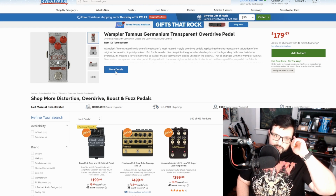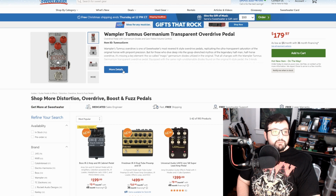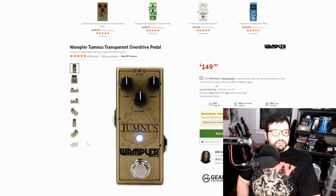I'm sorry, I should have said that at the very beginning. This is a Klon clone. It's a very good one, by the way. So if you click more details, kind of like where I'm at on Sweetwater, it takes you to the normal Tumnus one, which is gold. And this one is also back ordered.